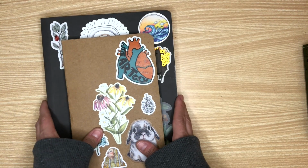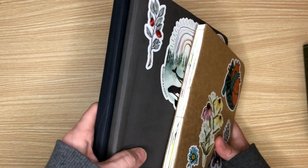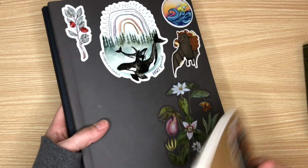So these are my sketchbooks. Love them. I'm in them every day, especially these 2 right here because this one I'm finished with, but I can't wait to fill these up and then do flip throughs for you.